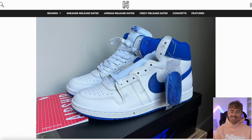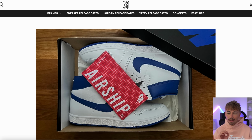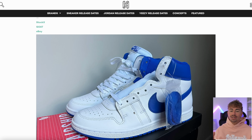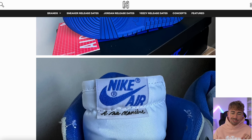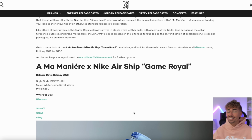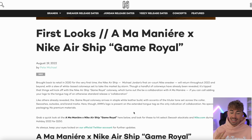Maniere, listen, we know we've got the 4s coming up, we've got the 12s coming up, but I didn't know about this one. Take a look at this here. This is the Nike Airship, and this is actually a Game Royal Maniere collaboration. Blink and you'll miss it because it's so minimal in terms of its design. Normally Maniere does quilted sock liners and flashy little tags and stuff. This literally just has a little Maniere tag or embroidery on the tongue. These are going to be dropping at some point this year, which is interesting. So Maniere is now set to drop 3 different sneakers at least this year.